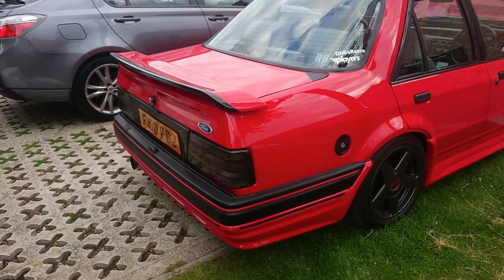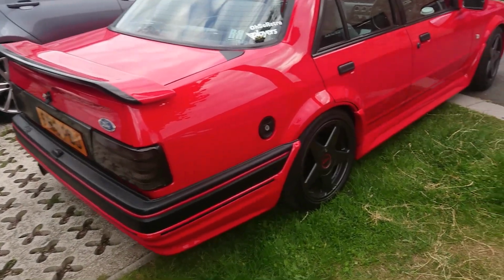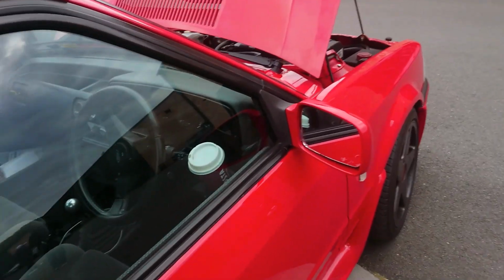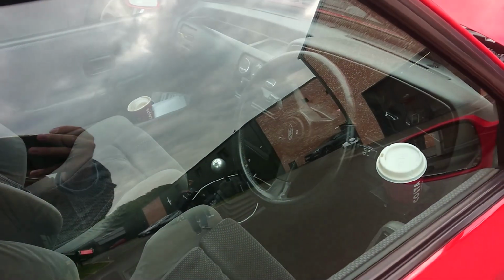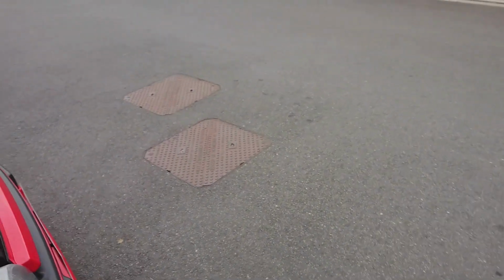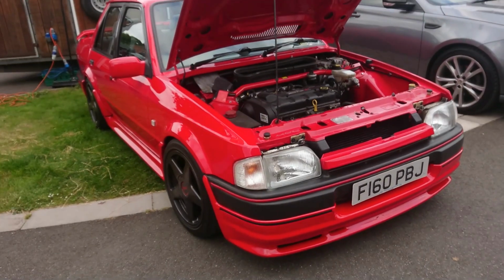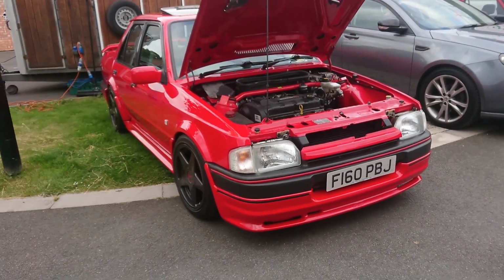This though, very sort of Max Power looking thing, isn't it? Obviously Max Power in itself is a retro thing now, isn't it? That's an interesting steering wheel. There's a full Puma gear lever in there as well, so we've really gone to town on this one. Yeah, Zetec 2 litre it says on the side of that. Yeah, 88/89 on an F, that one.